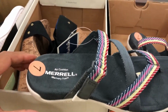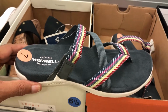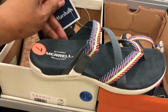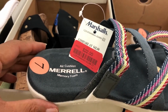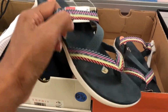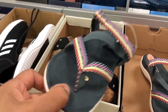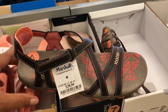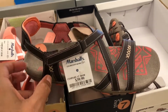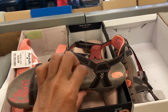Is a Merrill air cushion memory foam sandals. If you have any issue with your feet, it's only $22. Multicolor. Beautiful. The next Merrill is brown leather, and that is for $40. A little bit more expensive, but Merrill is a very good brand, and they're very comfy.